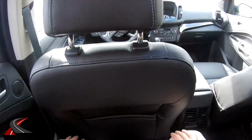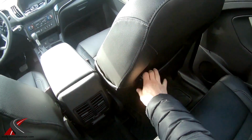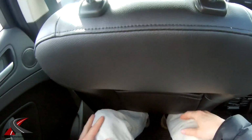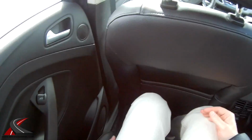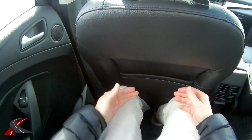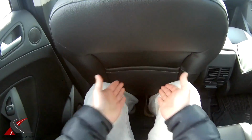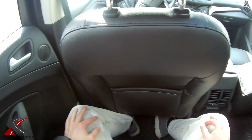In the back, the backs of the front seats have map pockets, and they're sculpted out to give you more legroom because it's kind of tight for a crossover SUV. This is really tight. I'm not very tall, and I barely have any room. But the good thing, they do sculpt these out, and your feet do fit underneath. So you've got room for your feet. You just can't really stretch out too much.